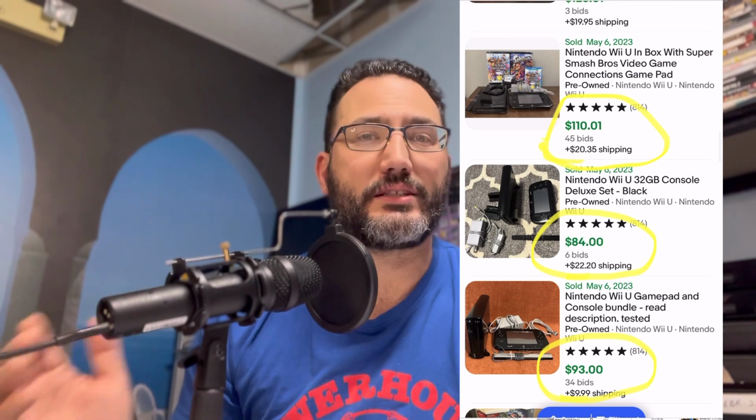But if you look here in auction, there are 3 in a row on May 6th that all sold for less than market value. And one of them even had games with it, and it still sold for below market value for just the console. Again, this is the risk you run when you put it in an auction instead of a buy it now. It's not worth the risk.